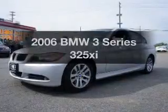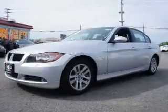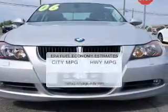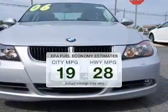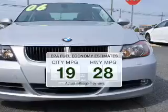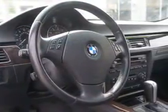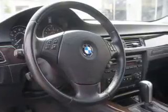Introducing the 2006 BMW 3 Series. If you're looking for a first-rate auto, this one could be yours today. In the city or on the highway, you'll spend less time at the pump with this fuel-efficient vehicle. The powertrain includes all-wheel drive with a solid 6-cylinder engine that responds smoothly to its automatic transmission.